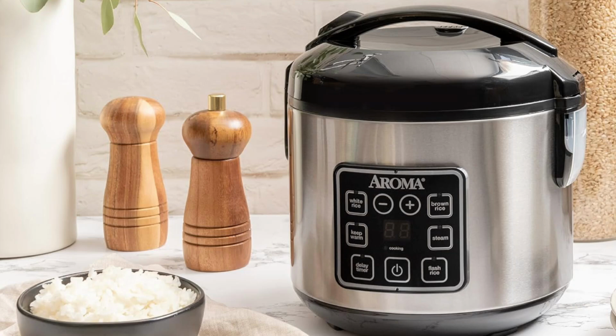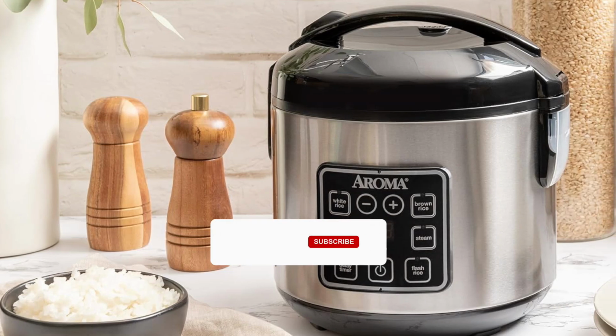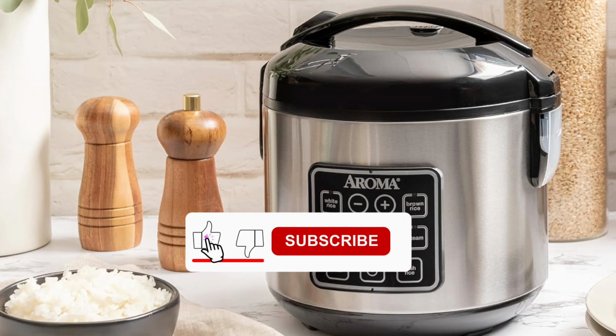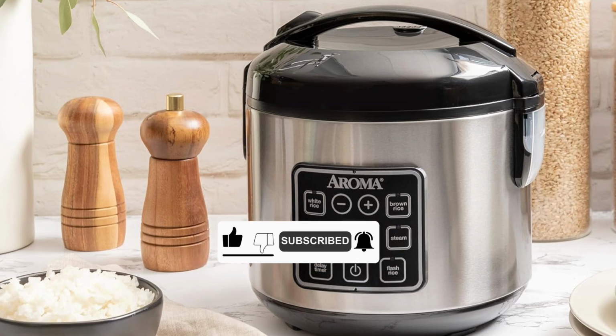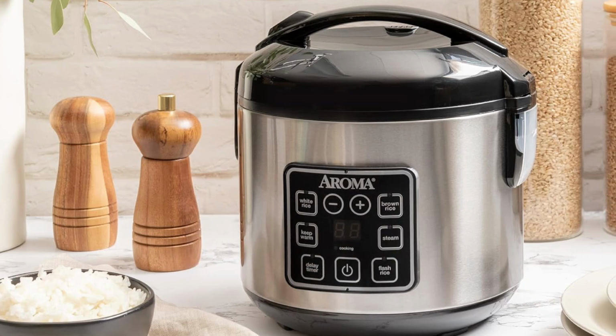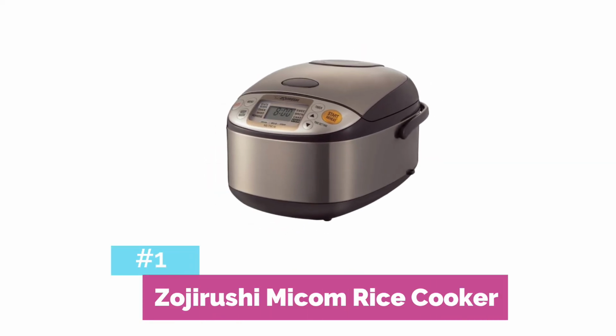Why it's great. For the affordable price point, the AROMA Housewares rice cooker delivers impressive value. It consistently produces fluffy, well-cooked rice with minimal effort on your part. Its compact size also makes it a great option for small kitchens or taking on the go. At number 1 is the Zojirushi NSTSC10 Micom rice cooker.